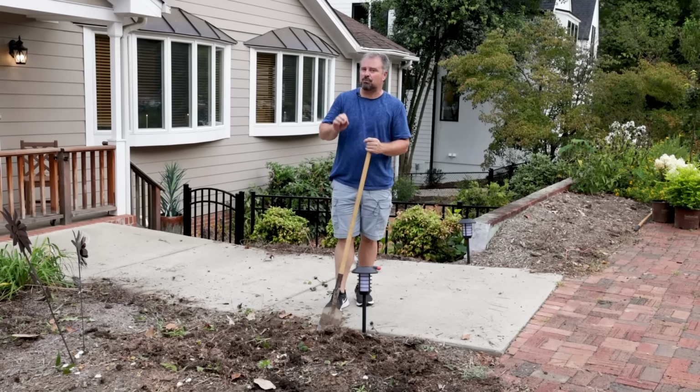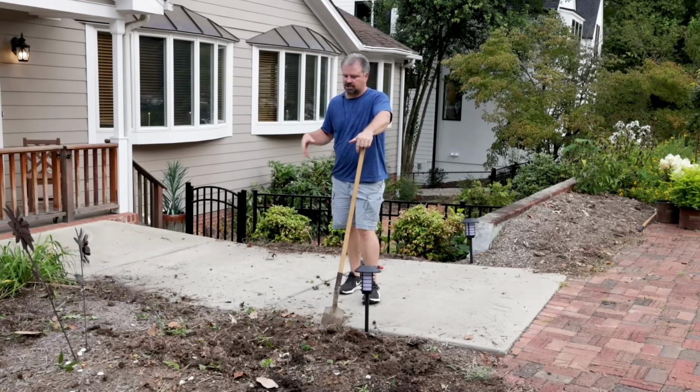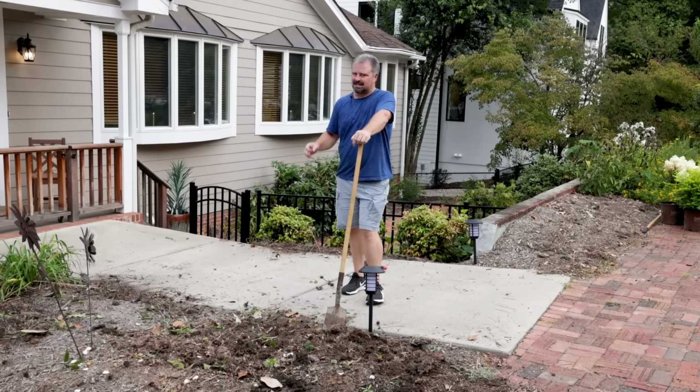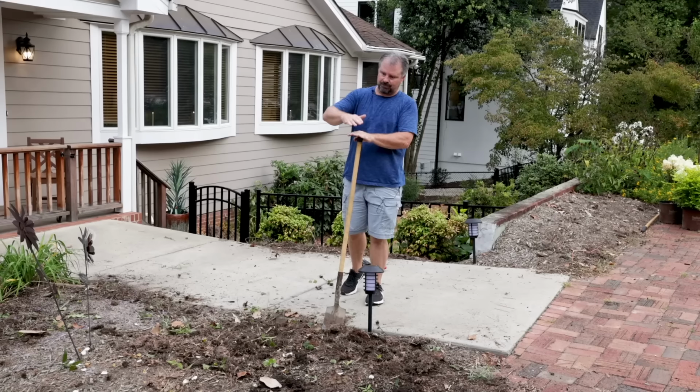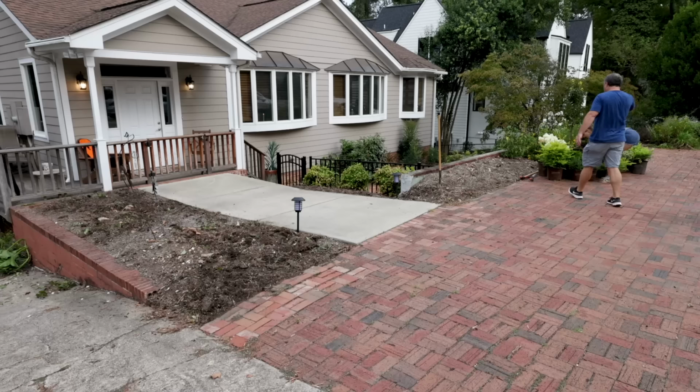So this won't look quite as finished as a job of mine normally would when I'm done, just because it won't have fresh mulch. But I think it's best in this case to not come in here and bury them even more than they already are. So it's time to set up the plants.